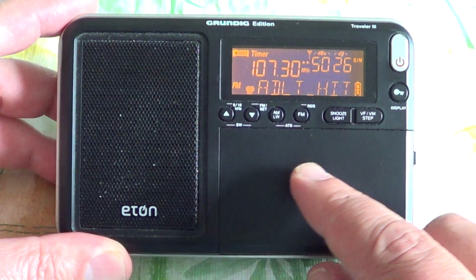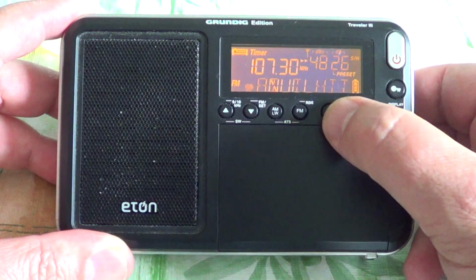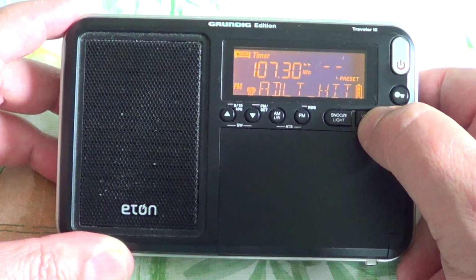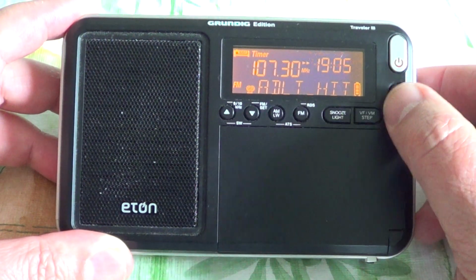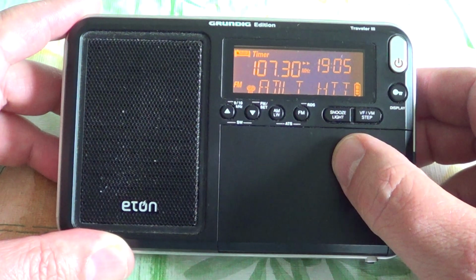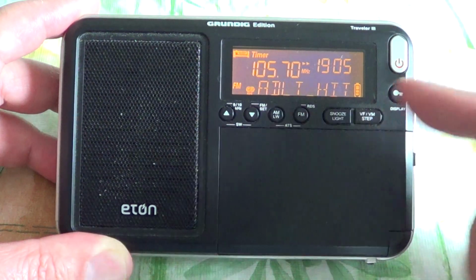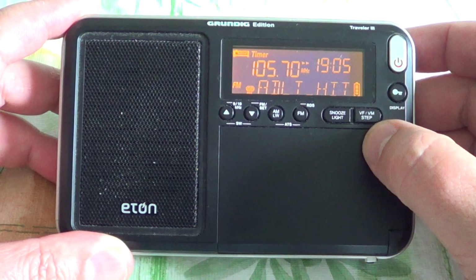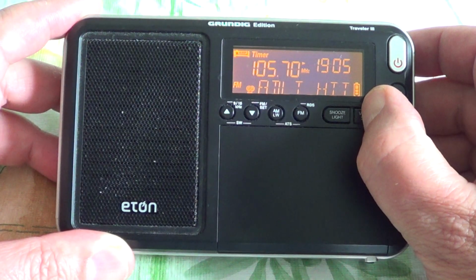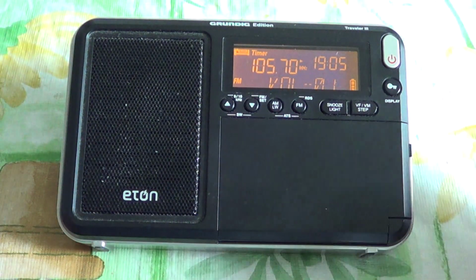It really works well, and you can actually go through the different RDS information if you want on each. So depending on the information that there is on the RDS, you can have more information or not. It's very nice, and you really can go through. For example, if we find another station here, it will give different types of RDS information depending on what's available on the different RDS channels, because they're kind of different information that can be shown here.